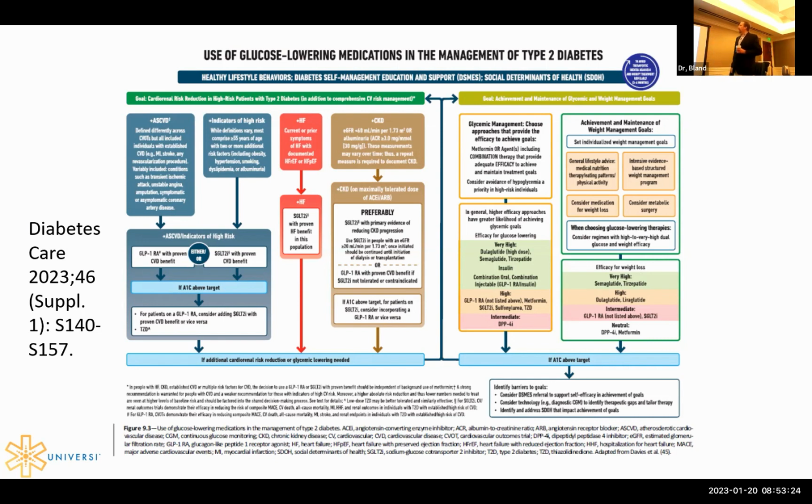But essentially on the left-hand side, on the green top here, it says healthy lifestyle behaviors, diabetes self-management education, social determinants of health. So just trying to see, okay, what's preventing them from getting healthcare? Are they even accessing healthcare? That's what we talked about earlier. And then the goal, cardiovascular risk reduction. Now, one thing you don't see up here is that metformin is there, but it's not first. They talk about ASCVD, heart failure, CKD. So they really are pushing to go for either GLP-1s with those benefits or SGLT-2s with those benefits first.